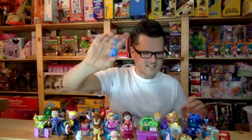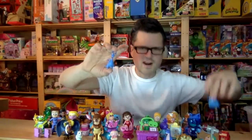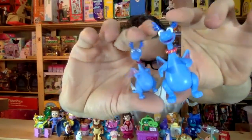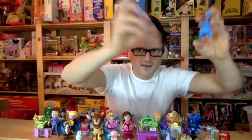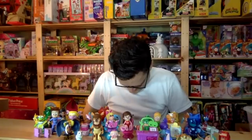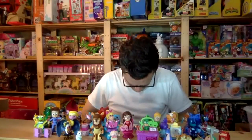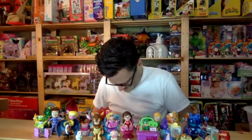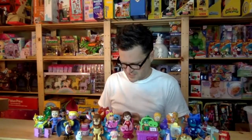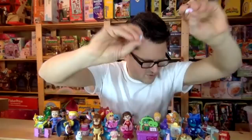And then we've got a smaller version of the dragon, of Draggy. And there's no movement on this one. This is a baby Draggy. And then... It looks like we've got some bandages. So I have to figure out where they go.